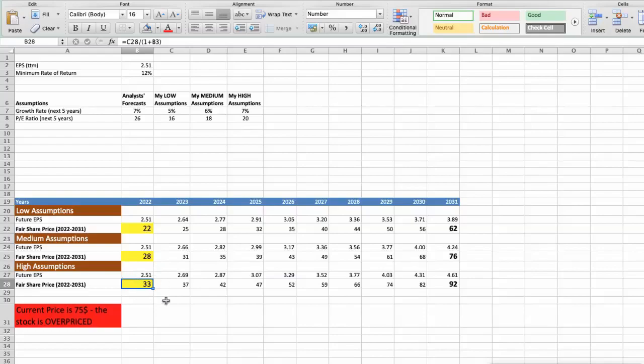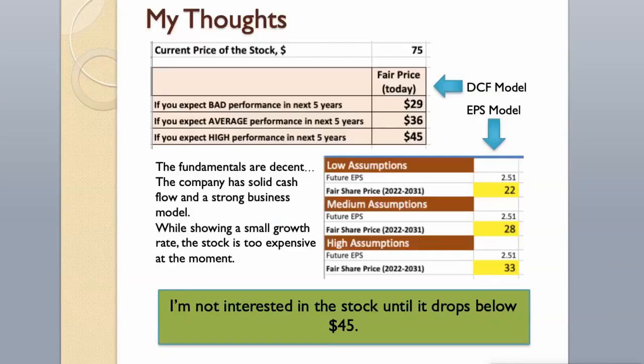As you can see, today the stock is overvalued, $75, even if we expect the company's high performance in future. The fundamentals are decent, the company has solid cash flow and a strong business model. While showing a small growth rate, the stock is too expensive at the moment. I'm not interested in the stock until it drops below $45.